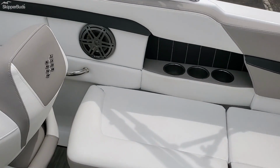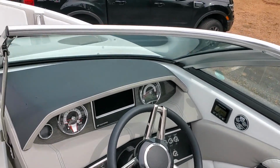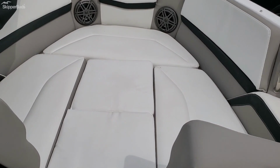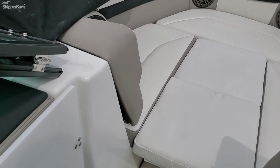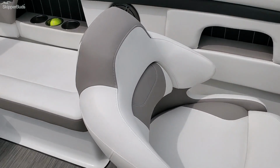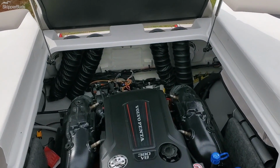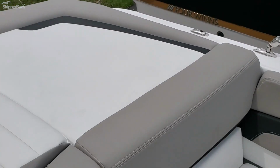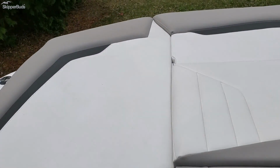My customer ordered this boat and he got so busy with work he never had time to use it. Kept it in a heated building. It's got the bow filler cushion right here, and he never used it. So it is brand new. Nice large sun pad with a walk-through.